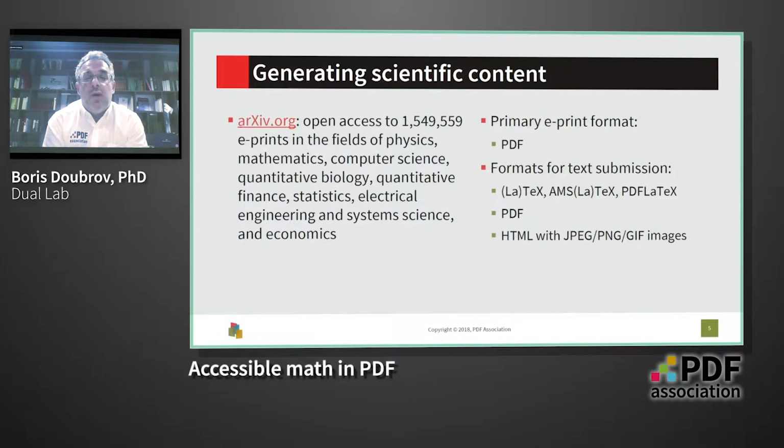It's close to 1.5 million articles already, and I'll provide the statistics soon. So how does it work? The format of these e-prints is always PDF. Whoever goes there can find tons of PDF documents of scientific publishing, so it's a huge test set for those who want to see how this really works. However, when it comes to the submission format, I think 90% or even 95% of all texts submitted to the service are prepared via the LaTeX system. It does occasionally accept PDF documents generated from other sources or HTML, but the strong preference is towards LaTeX. The service itself is maintained by Cornell University and generates PDFs on the fly out of their archive.